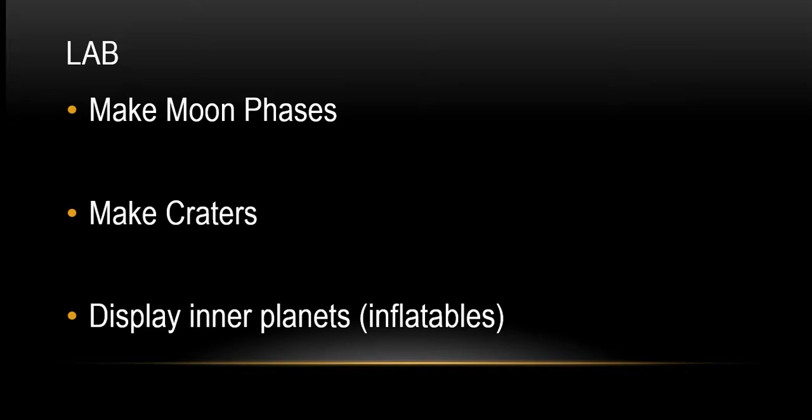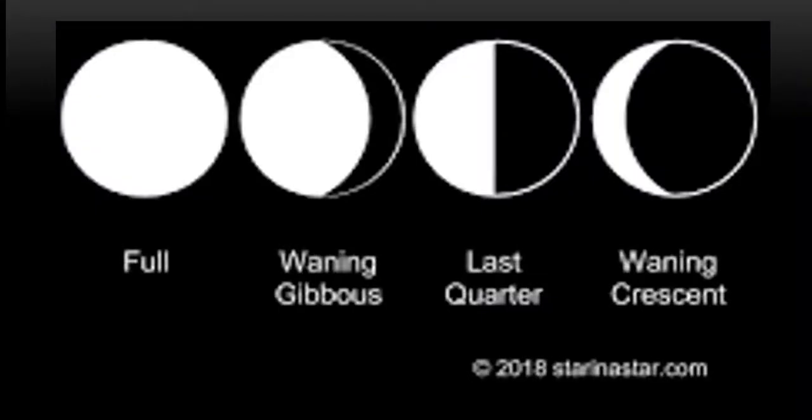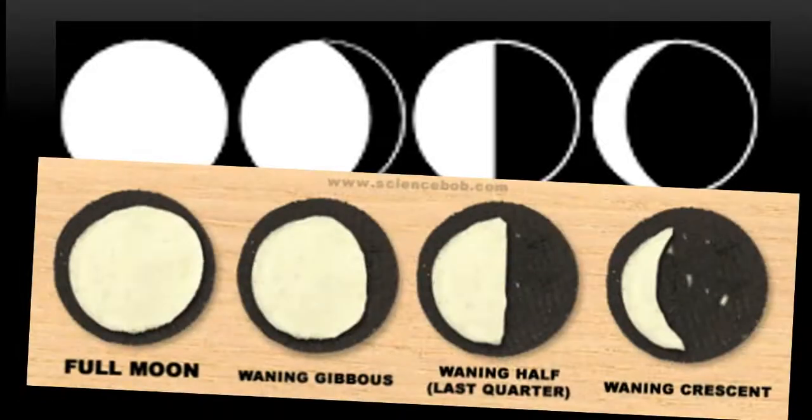But our big thing would be to make our moon phases. So we have our 8 phases of the moon. I would have asked you to remember these. You can see we're going to do it in 4, kind of like this. So even though there's 8, we would just do the 4, and we'll do it with our Oreos.